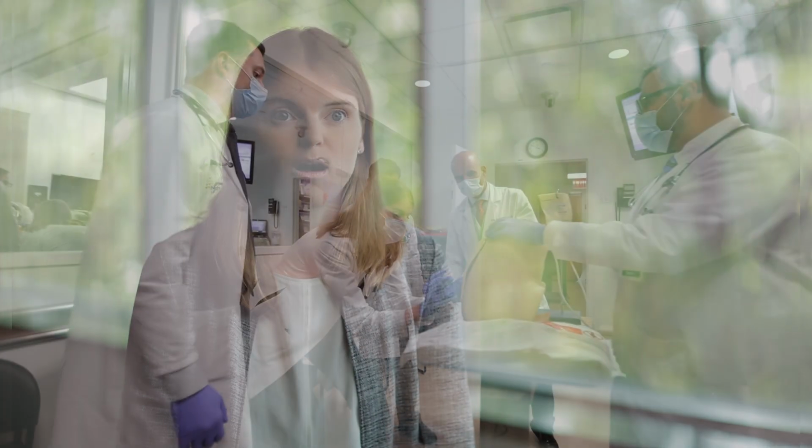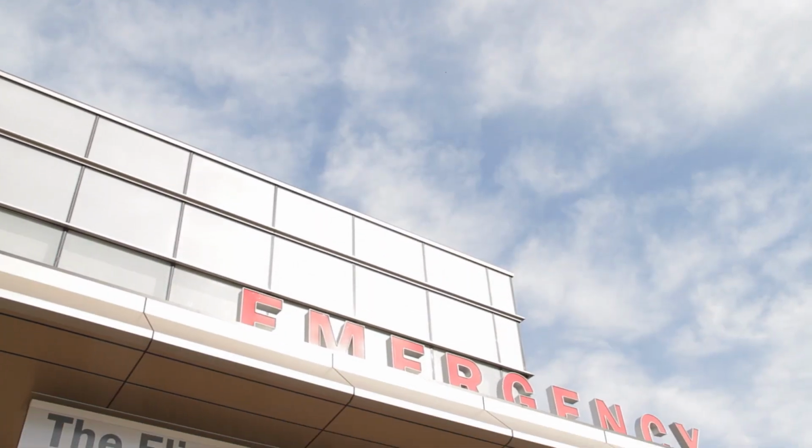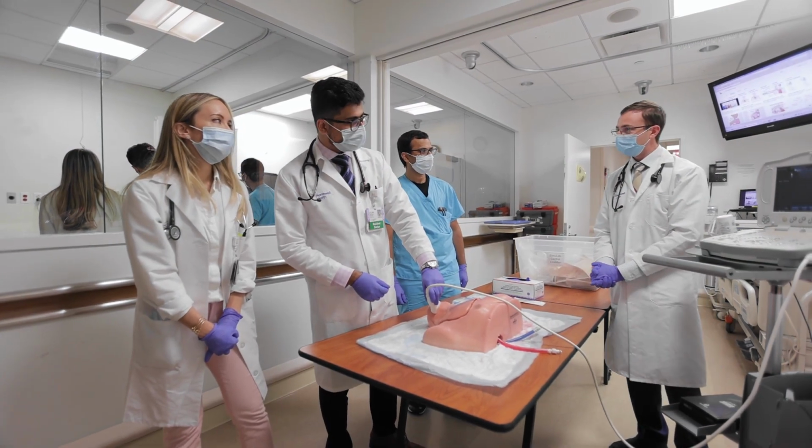But at the same time, this program also gives you a lot of autonomy. In your first year here, you see your own admissions in the emergency room. So you see that patient, you assess them, you come up with the plan, and you make the decisions. The culture in the internal medicine department here is great. They make you feel like these are your patients. The culture is always teaching first, and that's incredibly important.